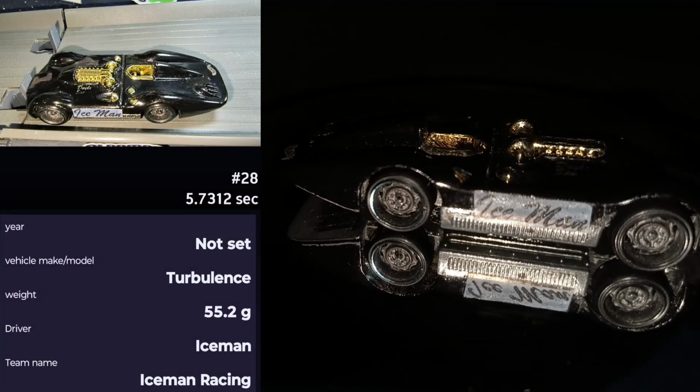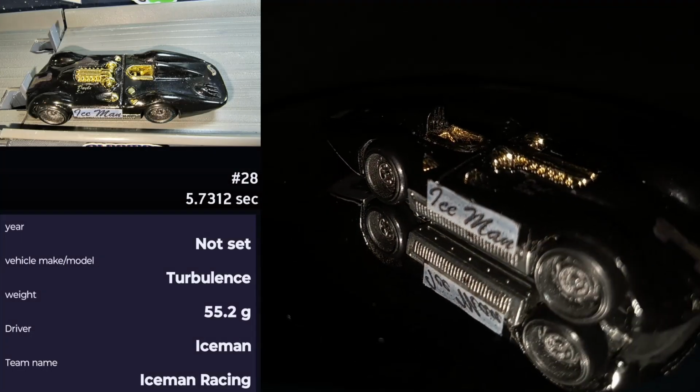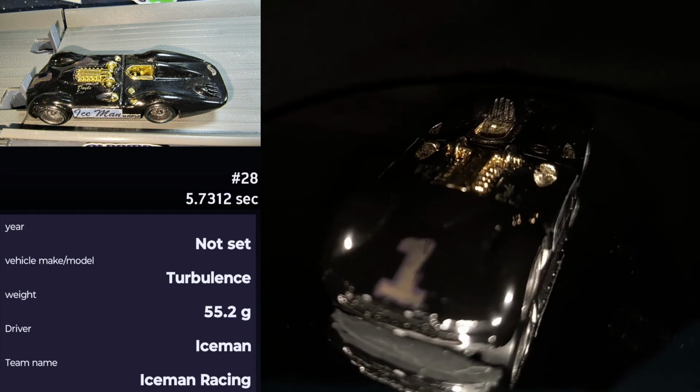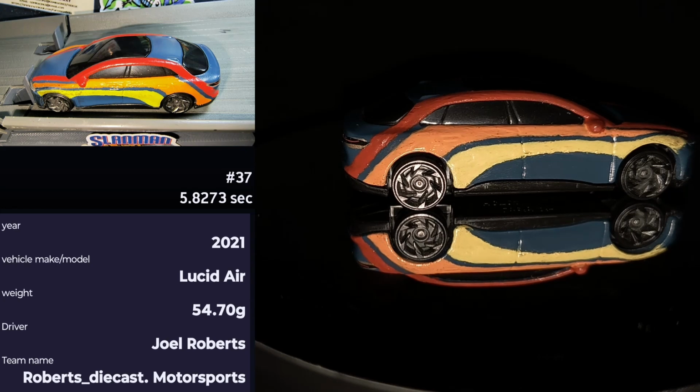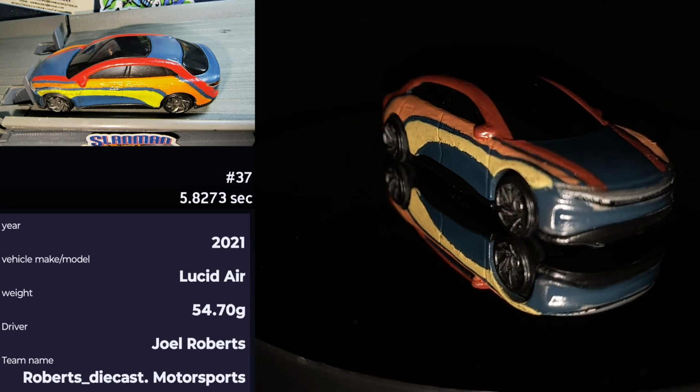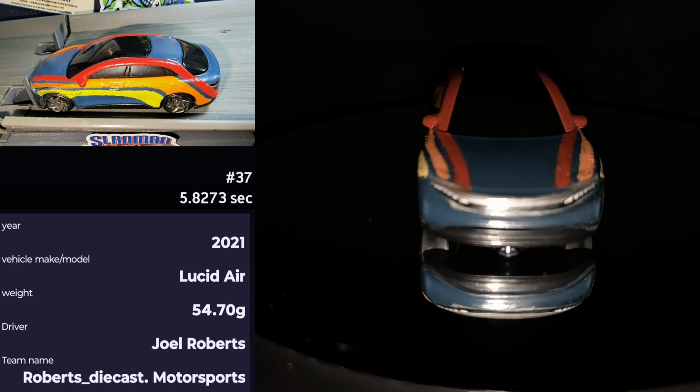And here we go again, the same driver in the same heat. As we call him, it's going to be Iceman from Iceman Racing. We call him Ice-T when he's driving this turbulence. Next up, we have Joel Roberts from Roberts Diecast Motorsports in this colorful 2021 Lucid Air.